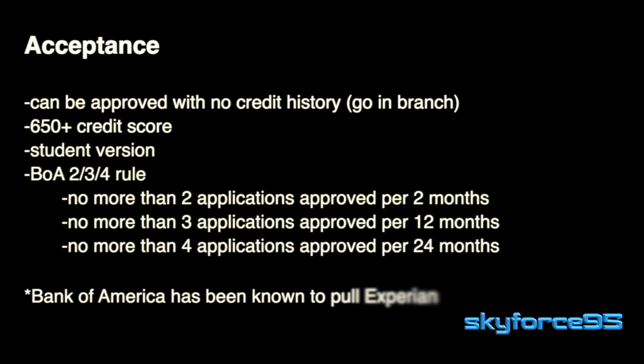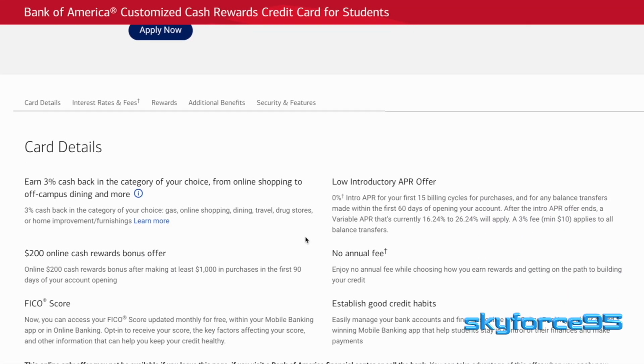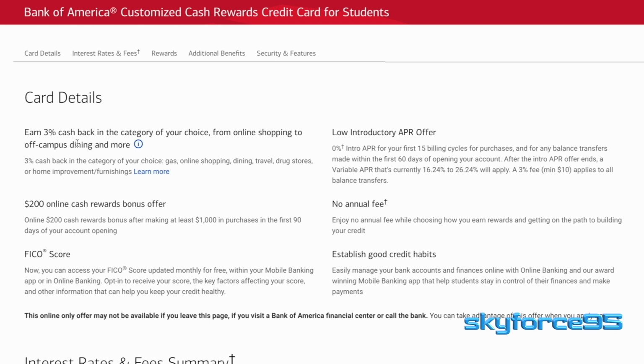Alright, so that's the full lowdown on this card. Let's talk about acceptance if you're still interested in getting this card. It's a very easy card to get accepted for, even if you don't have any credit history. As long as you have a relationship with Bank of America, you can get this card. You can even just go in branch if you don't have any kind of credit history, which makes this card a really nice first card to get, especially for immigrants or foreigners. It tends to pull Experian, at least for me, and other data points. They even have a student version which appears to have identical benefits, even identical sign-up offers at this time. So my guess is just the approval threshold is lower for the student version.